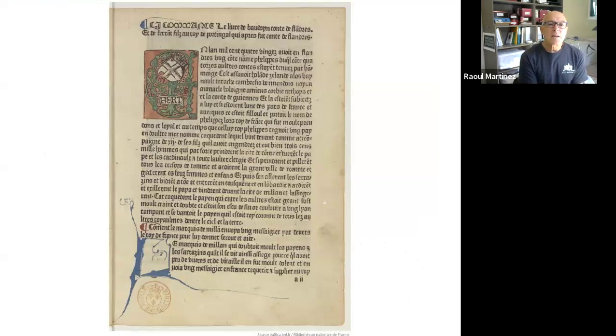This was published in Chambéry in French, printed by Antoine Néret in Chambéry in 1485. The language is French. It's printed in the vernacular, but early French, Renaissance French.